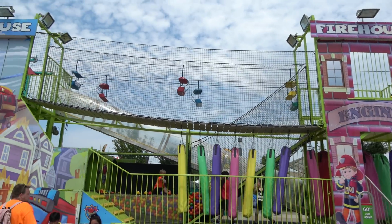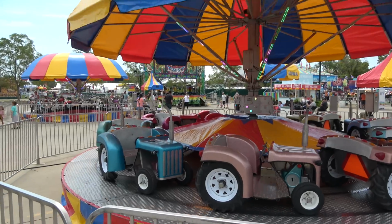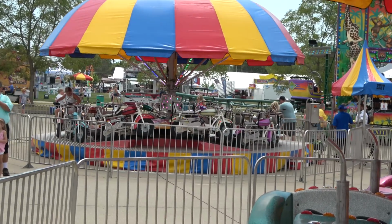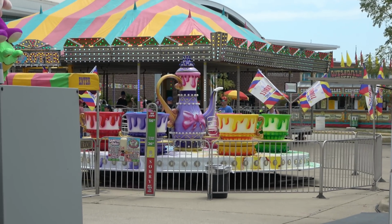There's a firehouse themed fun house. I like the ball pit. And I like this, this makes a ton of sense for the Iowa State Fair. You've got a little Hampton style tractor ride. And a couple more. You've got one with motorcycles and then a State Fair staple, the teacups.